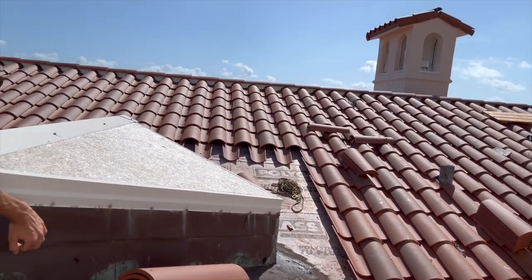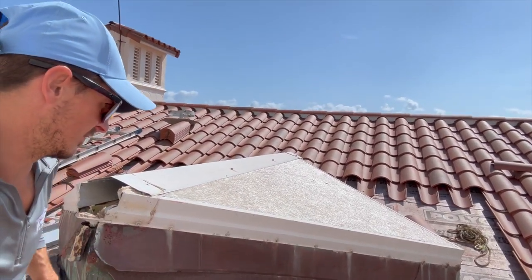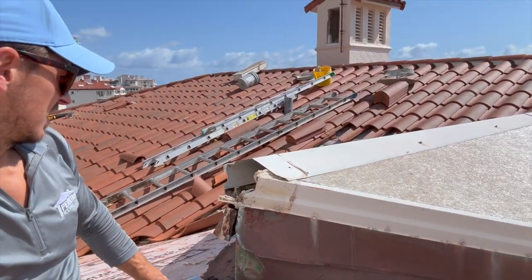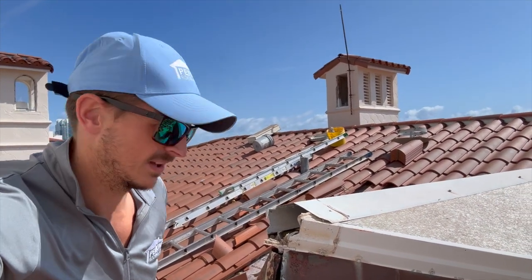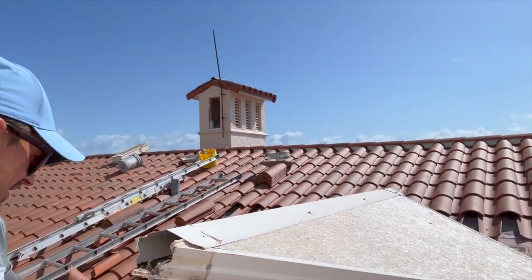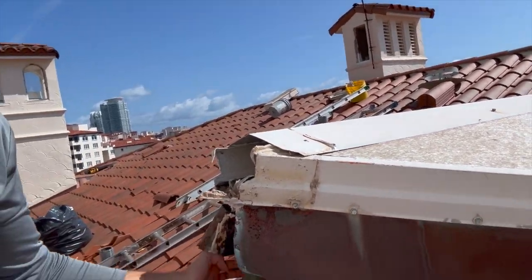All of this is redone. So all of this is going to have to be reflashed, this copper base flashing, before we can start doing the tiles around the skylight. And we need this custom piece figured out for the skylight before we can do any of that. So this is going to be our last detail for the whole roofing project, dealing with the skylight. You can see this is in bad shape here. It's copper, it's all new flashing.